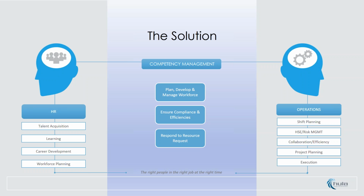So finally, with competency management filling the gap between HR and operations, you gain the ability to ensure the right people in the right job at the right time. Planning, developing, and managing the workforce through competency management allows for standards of measurement, competencies, which allow both HR and operations to ensure compliance and efficiencies and respond to resource requests.